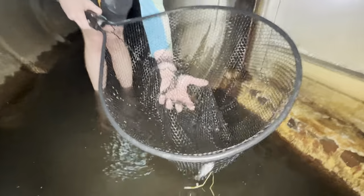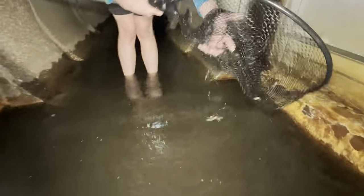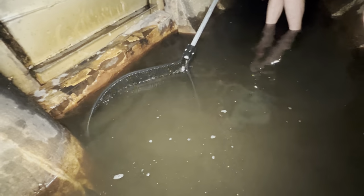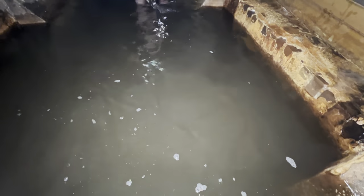Two bluegills. Oh, that's a bluegill. Two bluegills, bro. What the heck? The native fish are still alive. I do not want you. Dude, this is so scary. I'll let you know if I see anything. Dude, the water's so dark. This is so scary. Oh my god, why am I doing this?